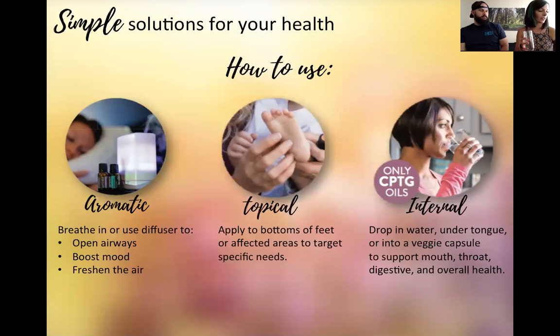We'll talk about lemon in a little while. But what happens if you really don't care for the taste of lemon? You can use one of these veggie capsules. These are absolutely amazing for the reason I just listed. There's actually quite a few of them in this container, and they're very cost effective.